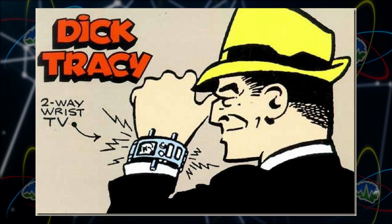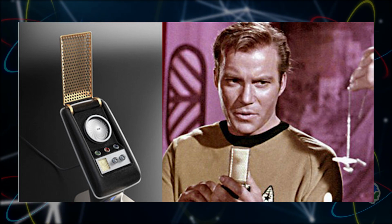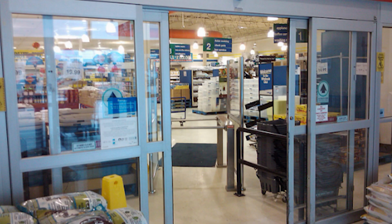Up until this point, the only time that you would have seen something like this would have been in a movie or film, like we said. So let's think back to Dick Tracy with the smartwatch, if you're old enough, or Star Trek. There were so many things like the communicator, the automatic doors. I mean, right now, you don't think twice about going into a supermarket and having the doors open for you, right? You don't even think that's a thing. But it was a thing.